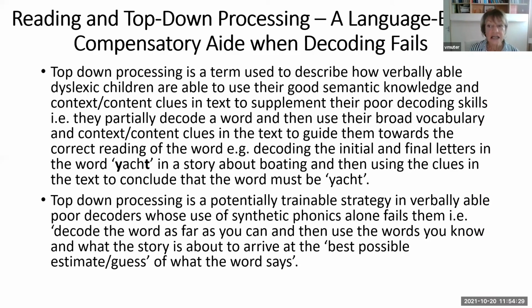I want to consider another supplement to phonics, which is based on a model of top-down processing. This is a language-based compensatory aid when phonic decoding fails. Now, what we mean by top-down processing, it's a term used to describe how verbally able children with dyslexia are able to use their good semantic knowledge, in particular their vocabulary, alongside context and content clues that are available in text. And this enables them to supplement their poor decoding ability.